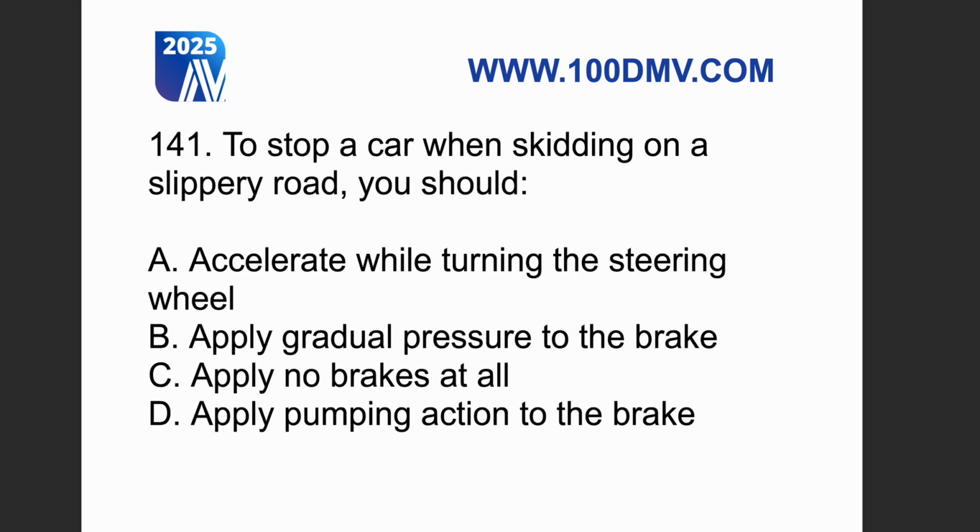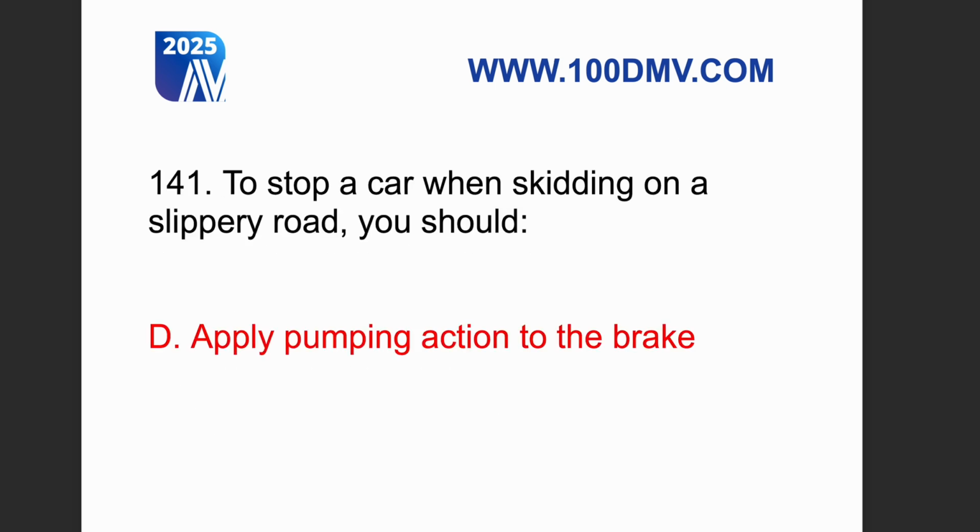141. To stop a car when skidding on a slippery road, you should A. Accelerate while turning the steering wheel. B. Apply gradual pressure to the brake. C. Apply no brakes at all. D. Apply pumping action to the brake. Correct answer, D. Apply pumping action to the brake.